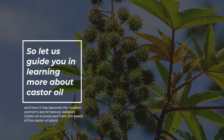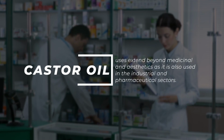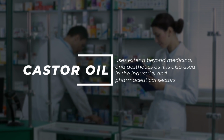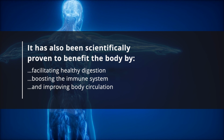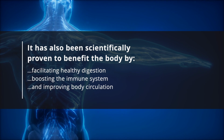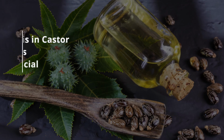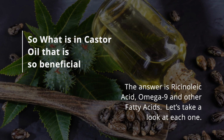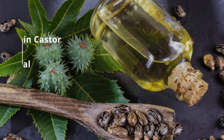Castor oil is produced from the seeds of the castor oil plant. Castor oil uses extend beyond medicinal and aesthetics as it is also used in the industrial and pharmaceutical sectors. It has also been scientifically proven to benefit the body by facilitating healthy digestion, boosting the immune system, and improving body circulation. So what is in castor oil that is so beneficial? The answer is ricinoleic acid, omega-9 and other fatty acids. Let's take a look at each one.